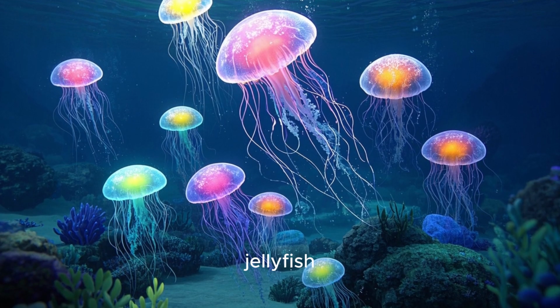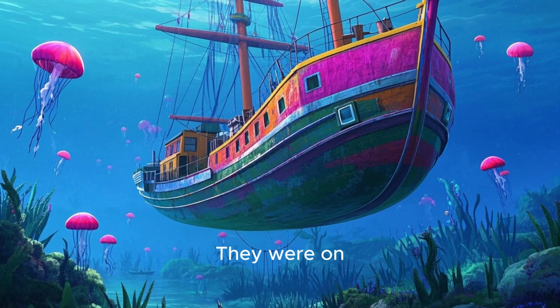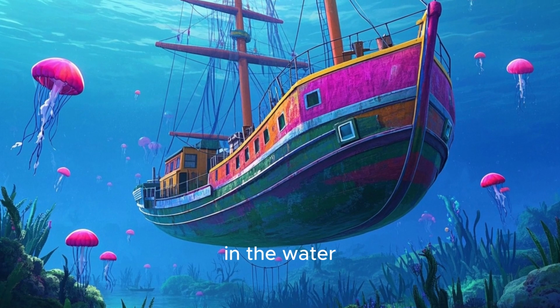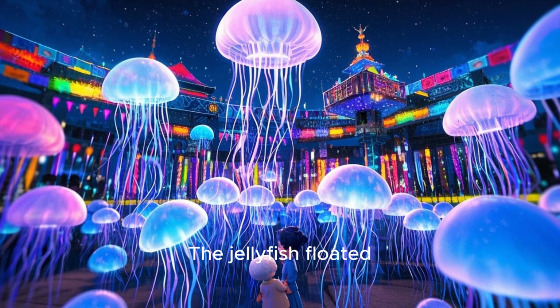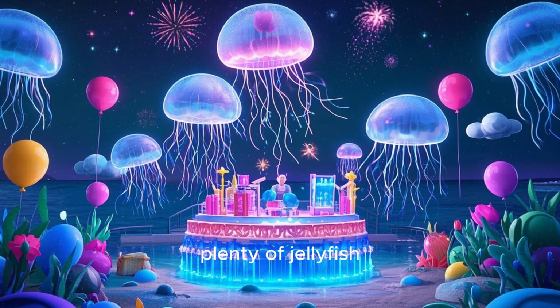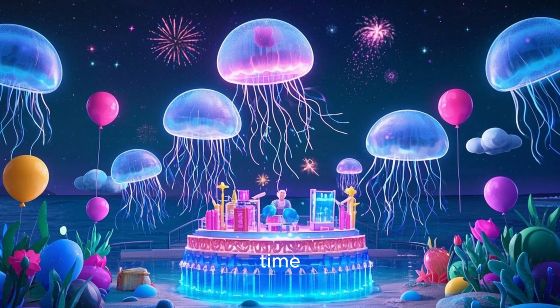8 is for jellyfish. 8 jellyfish were floating along in the ocean current. They were on their way to a jellyfish festival. But they had to be careful because there were lots of boats in the water that could easily bump into them. The jellyfish floated slowly and carefully, and soon they reached the festival. There were games and music and plenty of jellyfish to meet. The 8 jellyfish had a wonderful time.